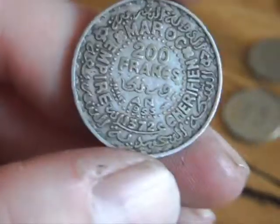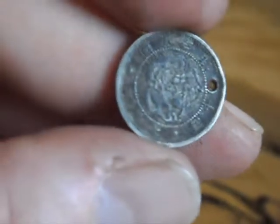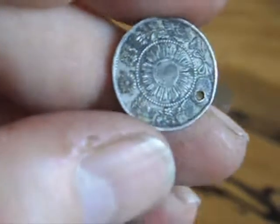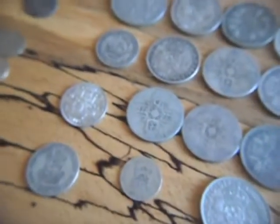And lastly in this lot, this was one of the reasons why I got it, there's quite a bit of silver in there. Got a Moroccan 72% silver 200 francs coin, two 40% silver Swedish coins. This is Chinese. It's a bit hard to make out because it's tarnished, with a hole in it. And then there was a 1941 Philadelphia quarter. And then there was all these. So there's a 50% silver half crown and 10 50% silver florins, 50% silver sixpence, and two 50% silver shillings. So yeah, nice chunk of silver in there.